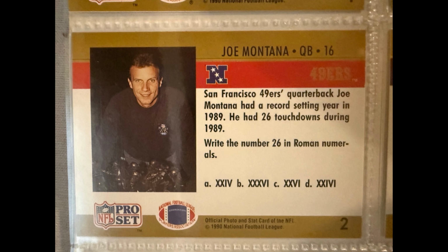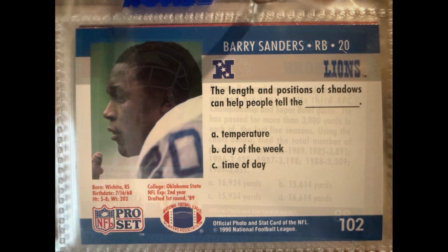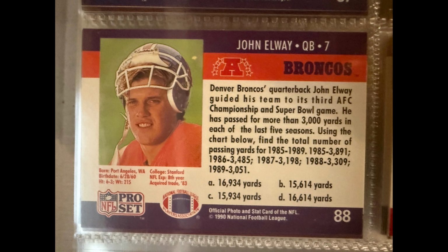So you've got Joe Montana helping you learn Roman numerals. You've got Barry Sanders helping us learn how sundials work, and isn't that relevant to the NFL? And then you've got John Elway helping you add together 5 different sets of numbers. The vast majority of these cards are some sort of stupid math problem that uses football stats. And that's the biggest problem with this whole concept.